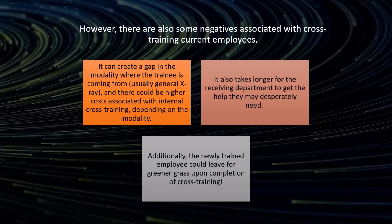However, there are also some negatives associated with cross-training current employees. It can create a gap in the modality where the trainee is coming from. Who's going to cover their job while they're working on the new piece of equipment? In addition, no matter what, it's going to cost you to cross-train that employee, and the cost is going to be dependent upon the amount of time, which is based upon the equipment and the aptitude of the employee. A shortage of radiologic technologists also may cause delays in staffing different departments such as surgery and the emergency room when they are desperately needed.